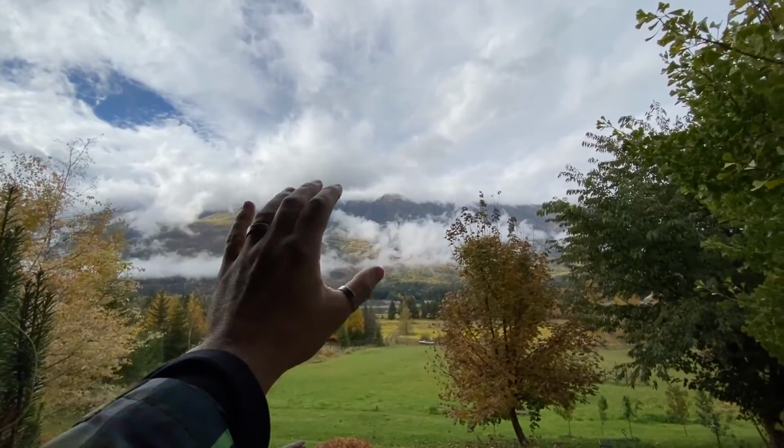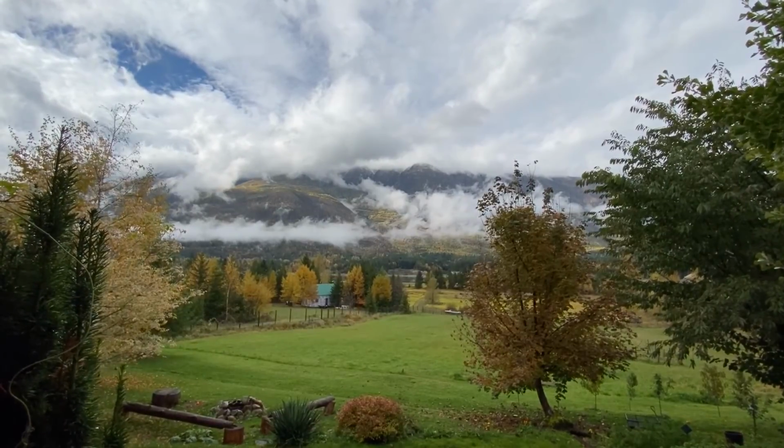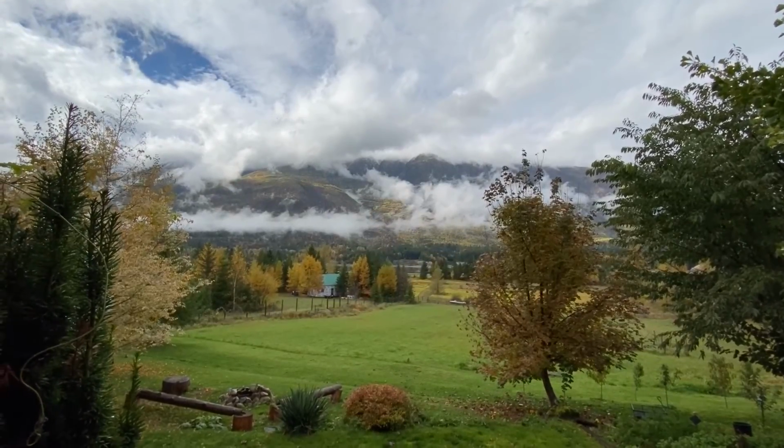And I figure since we're putting stuff away and we're still at the property, why not get that obligatory shot of the mountain with the low-hanging clouds.